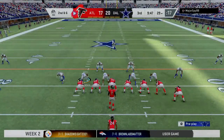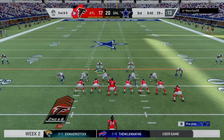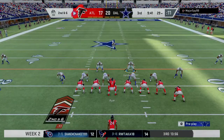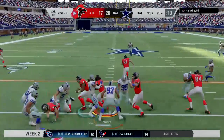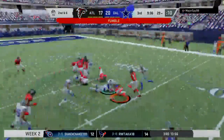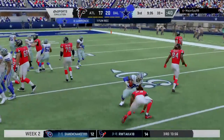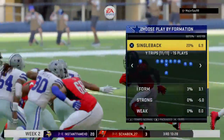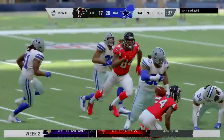The run got 4. Now they deal with a 2nd and 6. Freeman again. And Freeman lost the football. It's picked up by the Cowboys. And they have the football and will set up shop at the 33-yard line. So the defense there, opportunistic.